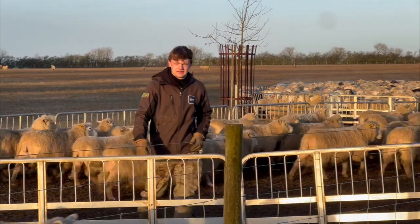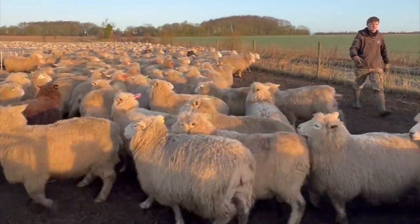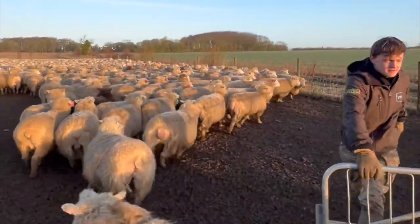We're changing the rotation, so we're going from 6-year rotationary leys down to 5 years. So the leys will only be in for 1 year. They might have some sheep flying over them if they're fit enough. So have the sheep that can remain on the permanent pasture all year if they need to.